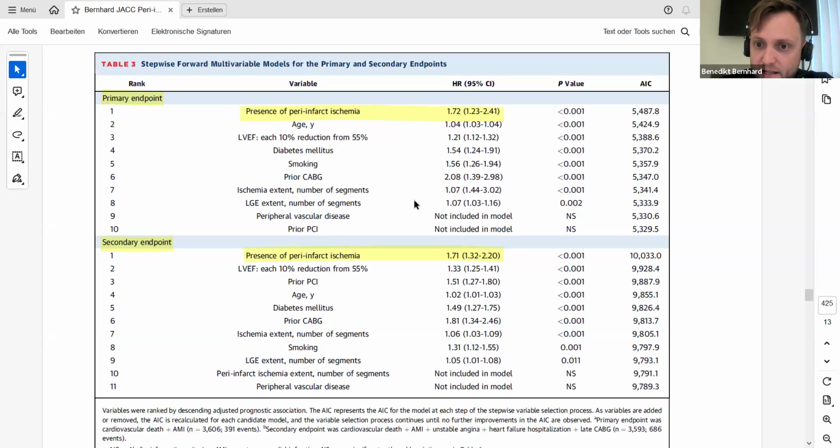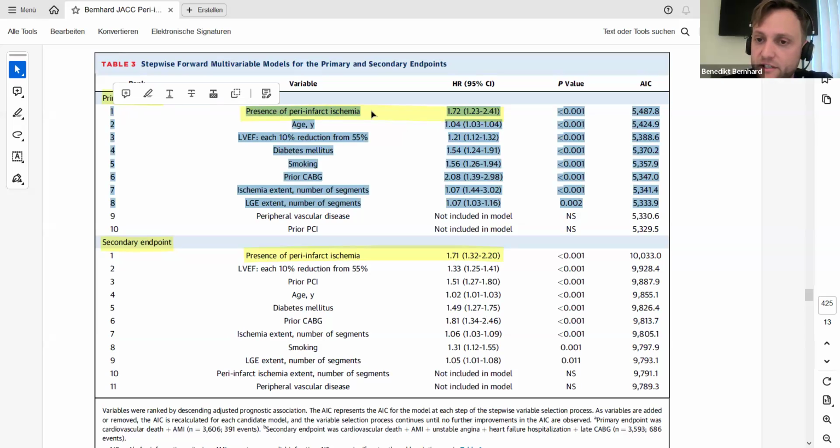And what is quite interesting is that in this table, the variables in the model are ranked by their reduction in Akaike information criterion, which is a metric for the predictive power of each variable. And as you can see here, among all these variables, the presence of peri-infarct ischemia was the strongest independent predictor for both the primary and the secondary endpoint, corresponding to an adjusted hazard ratio of 1.72 for the primary endpoint and 1.71 for the secondary endpoint.